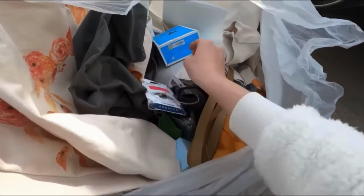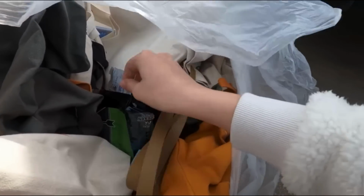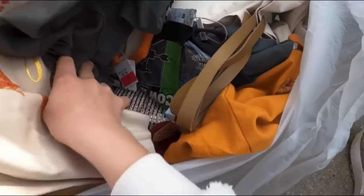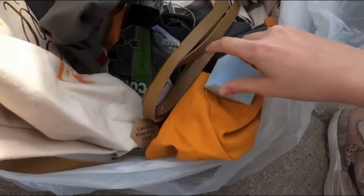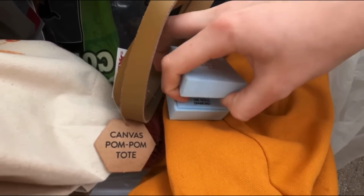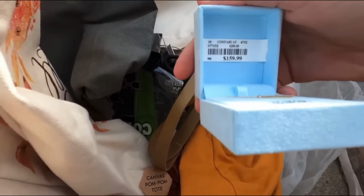There's like a little headband, pair of Michael Kors boxers. There are some dog treats, which looks like they got ripped open. Oh, there's something really shiny down there. And what is this? A box. Feels like something might be in there. Might be like a necklace or a pair of earrings. I see it says diamond. Let's see. Oh my gosh. Look at that. There's, oh, that's expensive.